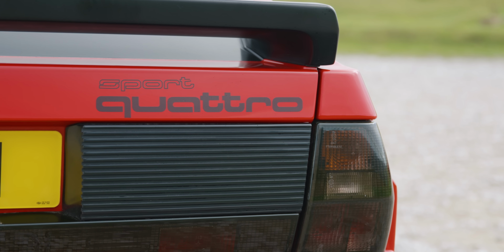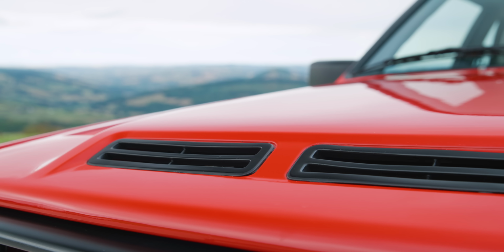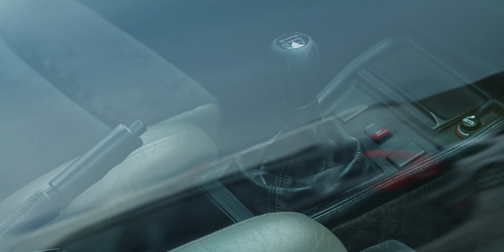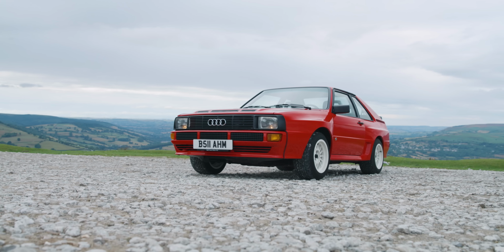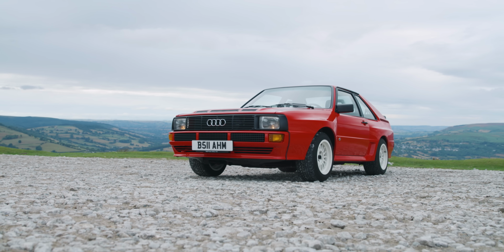But a tragic period too, we shouldn't forget that. People died as a result of how crazy these cars had become in competition. But while acknowledging that, we can also appreciate that this car is part of the legend that was Group B and the warriors that it spawned. And the Audi Sport Quattro is definitely one of those awesome warriors.